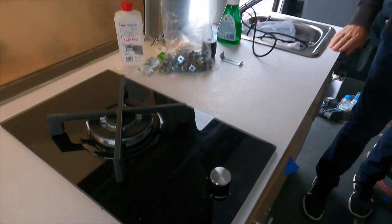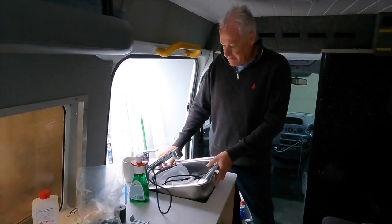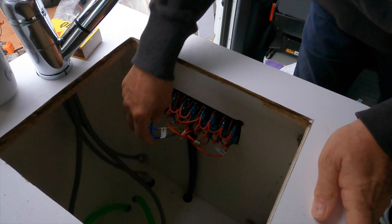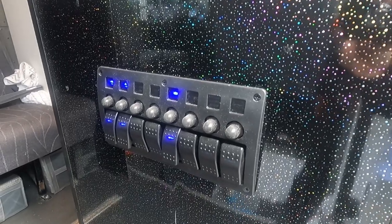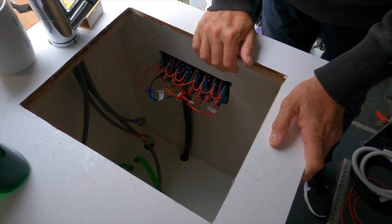So the gas is all connected and everything, and also we've got the taps in, and the sink's just about to go in. But also down here we have the electric switches, and all of this has been wired up so that all the switches will be here. And we've just got the connections to do here for the plumbing, so actually we're doing really well.